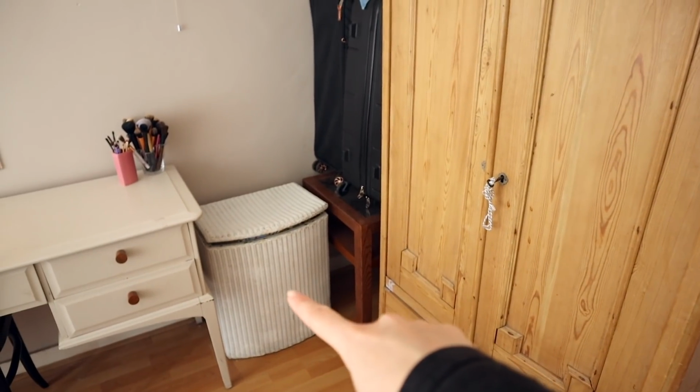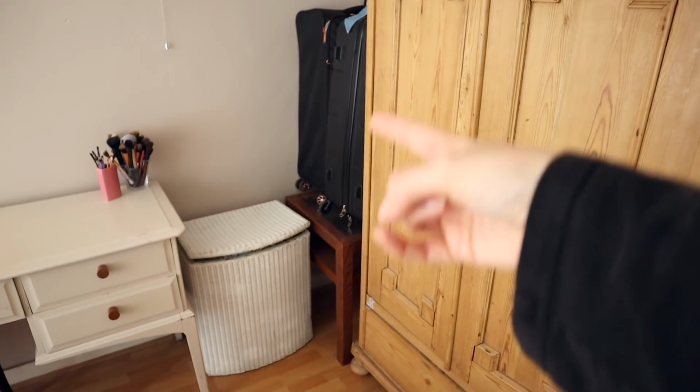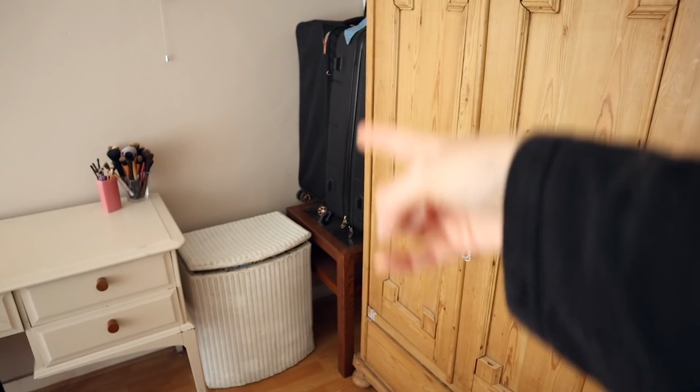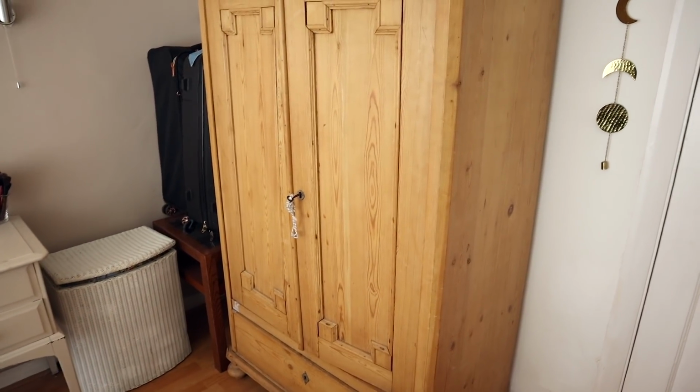That's my little laundry basket, but it's full of duvet covers for when friends come over. I do have a sneaky stack of my suitcases. Please don't look, that's my corner of shame. This belongs to my grandma, but I'm just using it right now while it's here. So yeah, that's what the bedroom looks like.